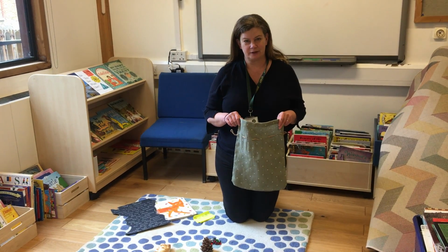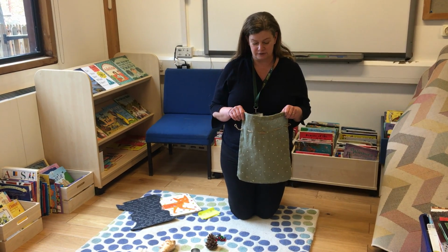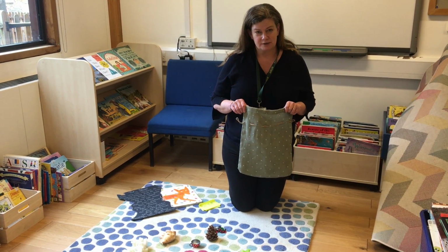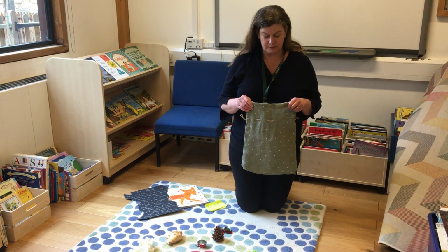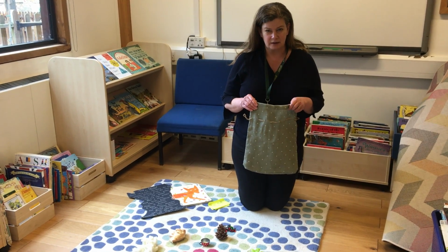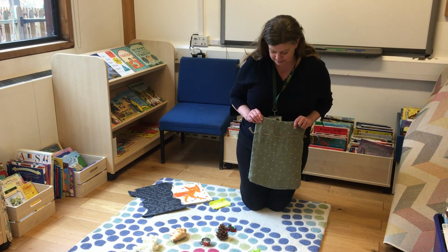Hello, I'm going to show you a couple of ideas around poetry and language that we do in early years, both in nursery and reception, but would work equally well for older children as well. So the first one is something called a poetry bag, and this is all about developing children's language and getting them to think about what they're seeing and feeling and hearing. Well, the seeing bit comes up later actually, but anyway, I'll explain.